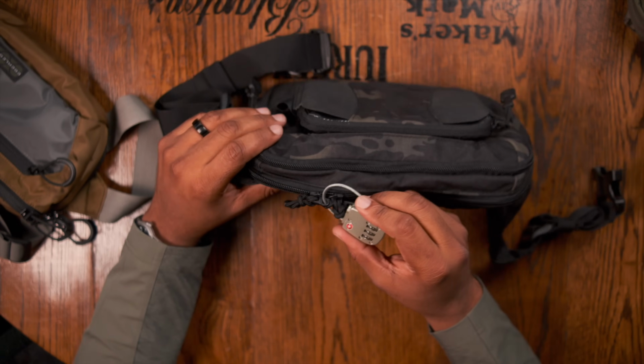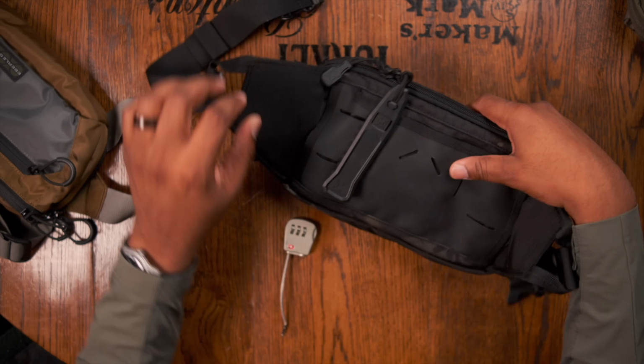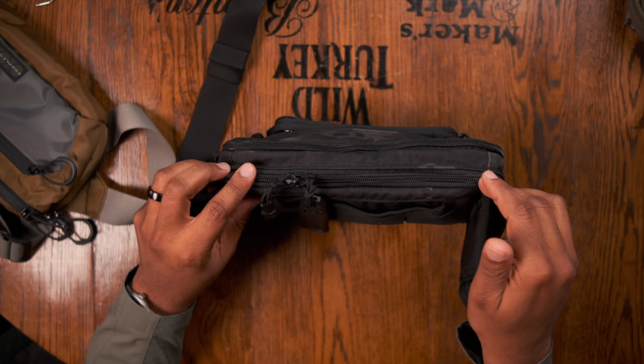Why would you want to do that? If you're going to take this off and say, for instance, I want to tuck the straps inside, I'm going to hand this or put this entire bag inside of another bag and hand it to my mother-in-law who has no weapons training. I don't want her to open this zipper at all. I don't want my weapon flopping out. I don't want her grabbing it by mistake. I don't want any of those things happening.